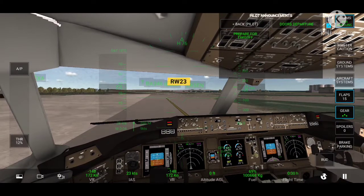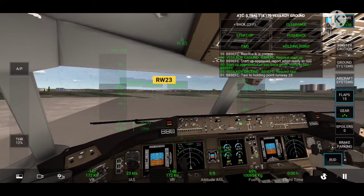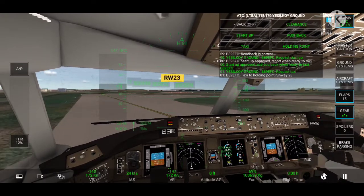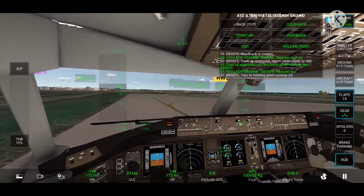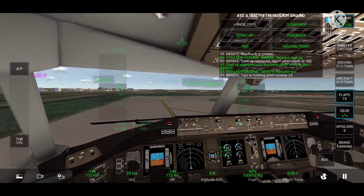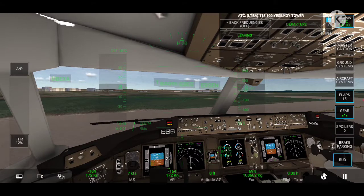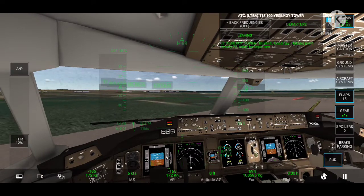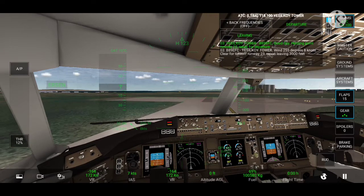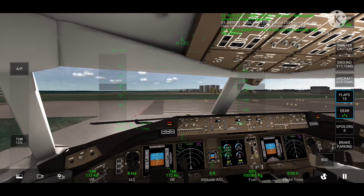Cabin crew, prepare for takeoff. Tower, good day. Holding point runway 2, 3, ready for departure. Wind 2, 5, 5 degrees, 8 knots. Clear for takeoff runway 2, 3, report leaving 3,000 feet. Clear for takeoff runway 2, 3, call you back passing 3,000 feet.